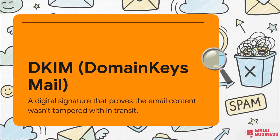Now this was the smoking gun in Marcus's case. Think of it like a digital tamper-proof seal on an envelope. If that seal is missing, it's a massive red flag for email providers. It's one of the top reasons, maybe the top reason, perfectly good campaigns go straight to spam.